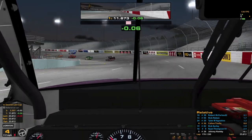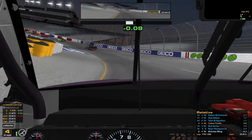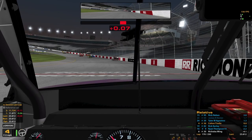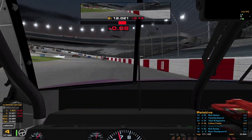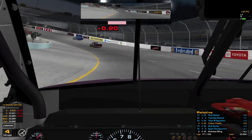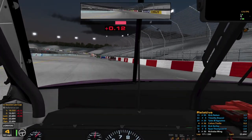Big cluster of trucks up in front of us. Lots of different colors too. Colorful trucks. They're green, blue, red, orange. Oh my god, I'm spinning again. I just love looking at everything except for my racing line, don't I? Looking at the pretty colors, spinning out.